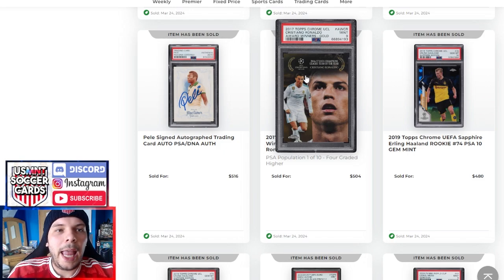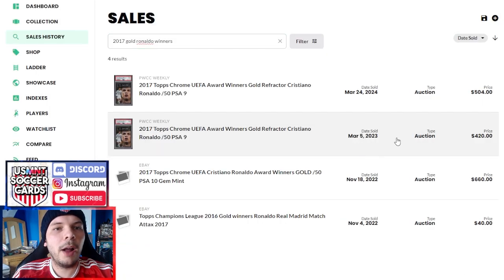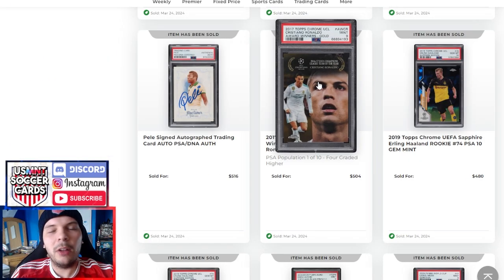I looked at comps just because I was interested in this one actually got reran. It had prior sold for $400, I believe. It had prior sold for $420 just a few weeks back. So, I'm unsure if that's going to get paid. But ultimately, I do actually like the award winners cards. I think they look pretty cool. They're kind of unique. I mean, you got this big blown up picture of his face. It's a little strange, but I think within the 2017 Topps Chrome, it is something that sticks out to me.